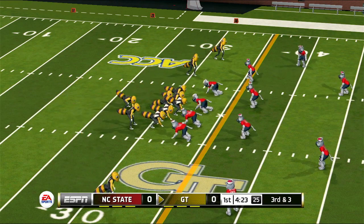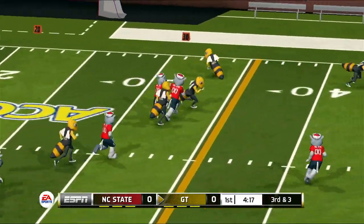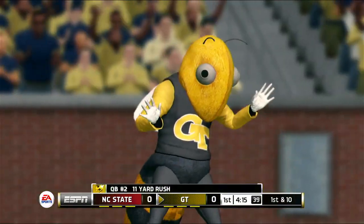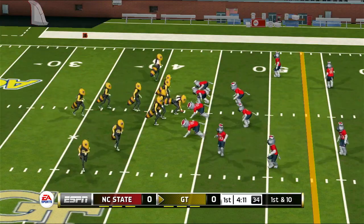You ain't doing nothing today. Set. Now he tries to buy some time. And down he goes at the 43-yard line. Well, this is a nice run for the first down by this quarterback. That makes it first and 10. First and 10. Ball on their own 43.